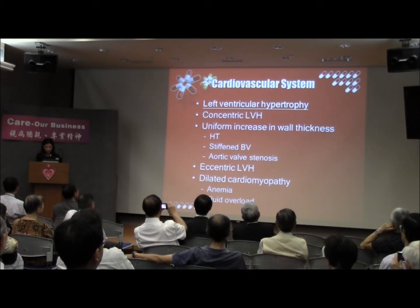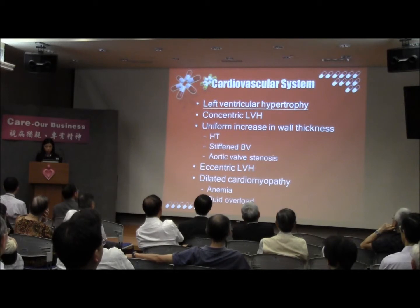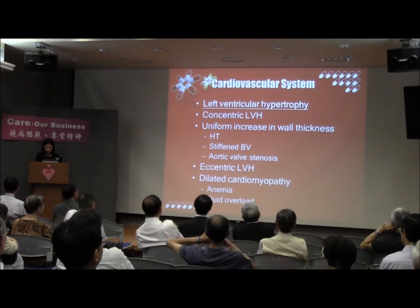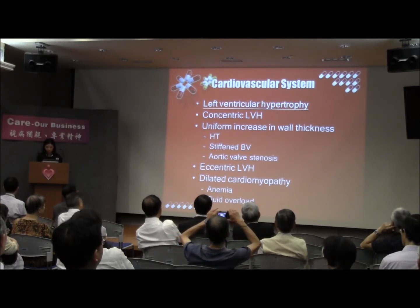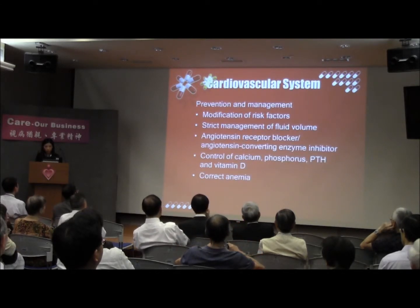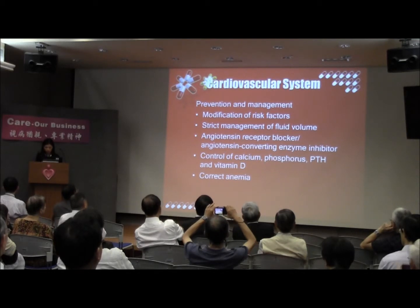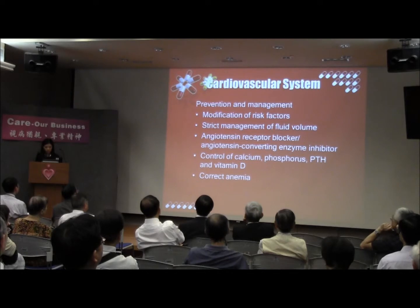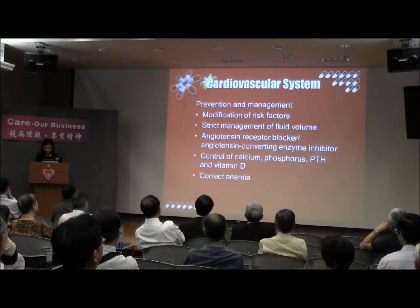Another cardiovascular problem is left ventricular hypertrophy. The first type is concentric left ventricular hypertrophy, which is usually related to hypertension, blood vessel stiffness, and aortic valve stenosis. Another form is the eccentric one, which is usually related to anemia and fluid overload. In order to prevent these problems, modification of risk factors such as anemia or hypertension is important. The fluid volume should be kept in balance with strict fluid restriction. Other medications such as ACEI and ARB can help the regression of left ventricular hypertrophy.